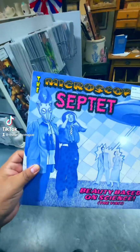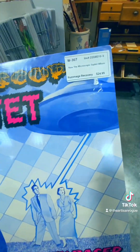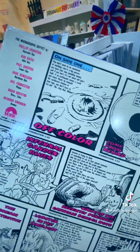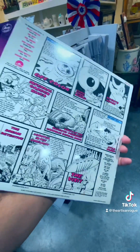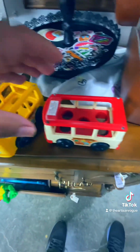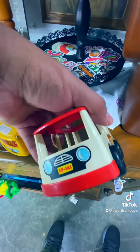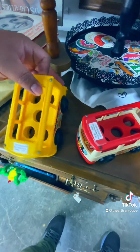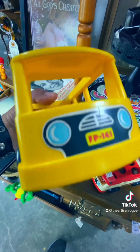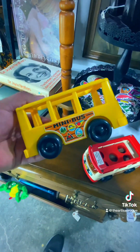Maybe it's not the best idea for me to go to any antique dealers that are set up more like a retail store, but sometimes you find some really cool things. This record had comic art on the back, sequential comic art. It was really cool. I found one of these little buses. This is similar to the one in my collection that was my original childhood one, but I've never seen a yellow one.